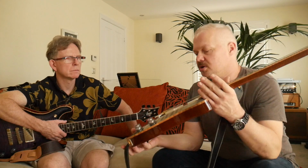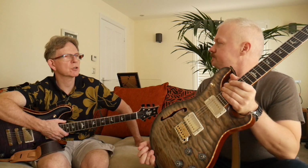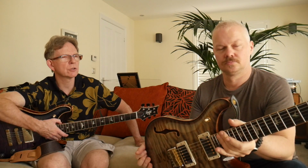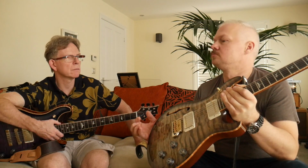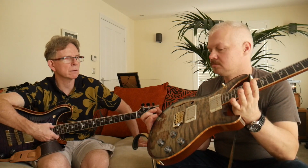So this was an afterthought for you? Initially, what do you like about these two? What I like is the vintage neck shape, vintage scale, Gibson scale length, and great hollow sounding tones. They don't sound like the traditional PRS formula. They sound like a variation on all the Gibson tones that we know and love. So you like the pickups? I love the pickups. I think they're great.